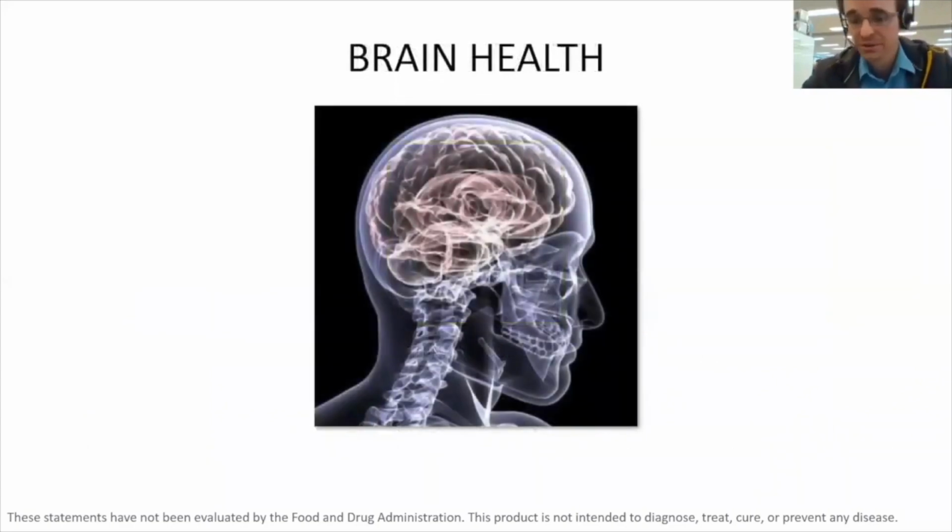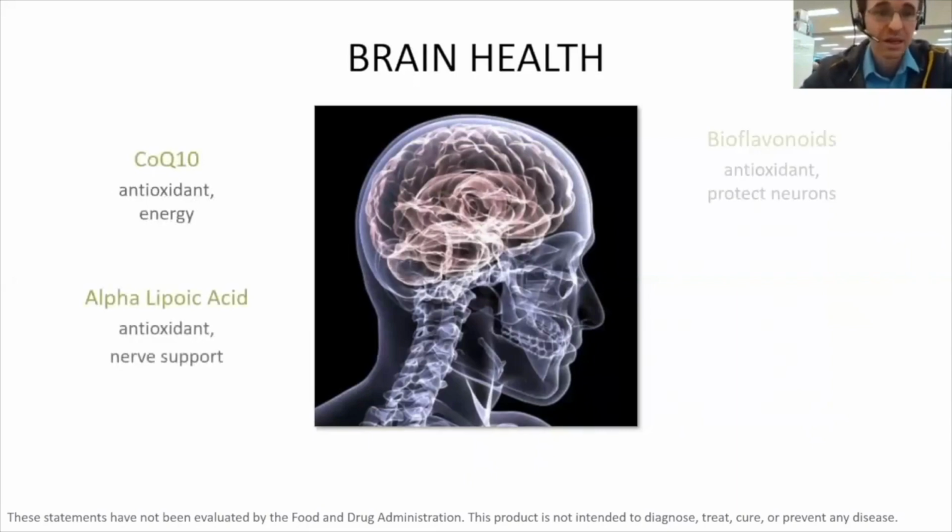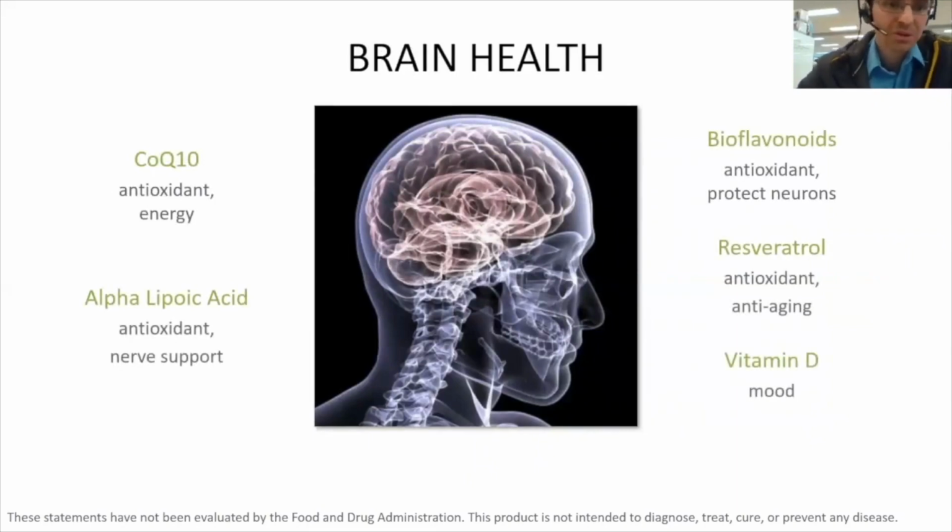Brain health is another key formula in Lifepak that you're getting. And it's not just one nutrient. Once again, you have ingredients like CoQ10, which is important for antioxidants and energy and mitochondrial function. You have alpha lipoic acid, which I already mentioned is one of my favorites. It's a universal antioxidant that also helps with nerve support. A lot of people will benefit from alpha lipoic acid for that reason.